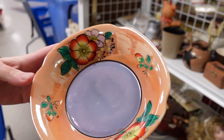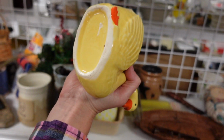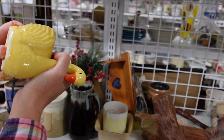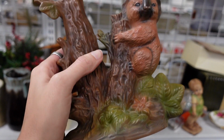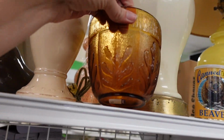Dagny found this lusterware bowl, and there were nice florals on it. She also found this Swan, and it was marked USA on the bottom, but she did decide to grab the Swan. I found this koala here, and Juliet has been absolutely obsessed with koalas. She has actually been watching them on YouTube and would like one for a pet. I told her I will see what I can do about that, but I'm not making any promises.